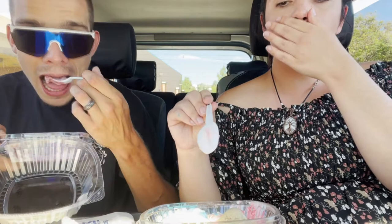The four scoop sampler, they have it, like, you don't know what ice cream you want, you don't know what to get. I really suggest getting the four scoop sampler. It's only $6.75. So for both of us to get 8 scoops of different ice cream flavors, it only costs us around $13. That's a pretty good deal, you guys.